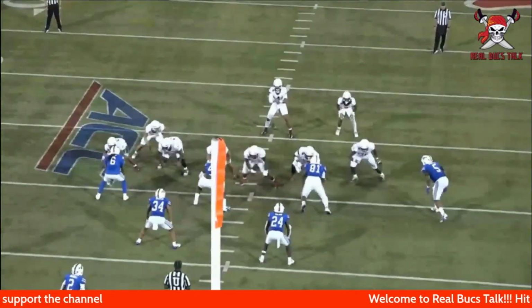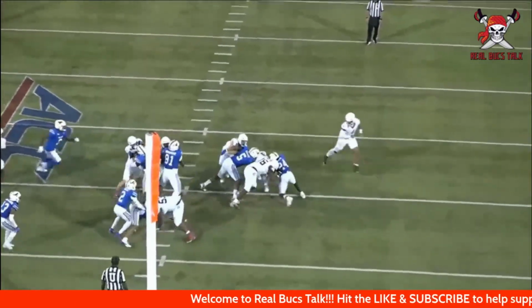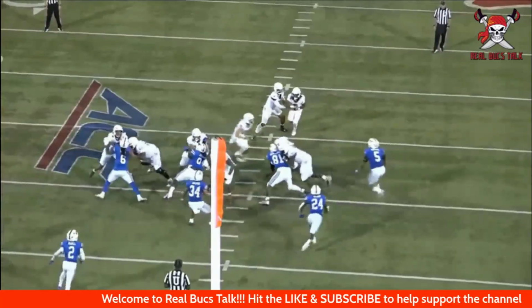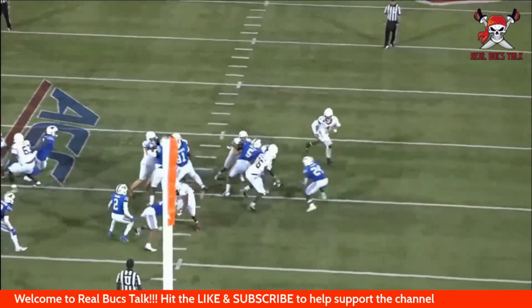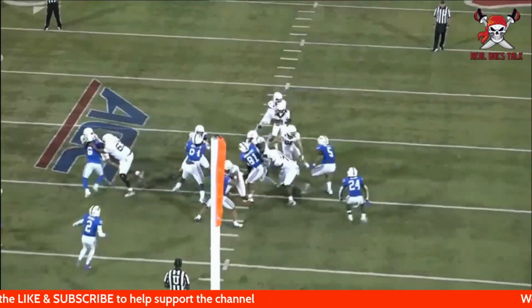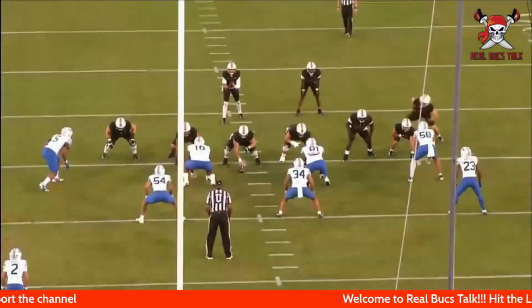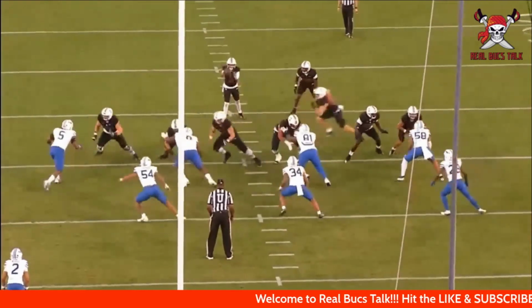But overall, you're going to see a lot of production, a lot of ability to use powerful hands, and just an overall lower center of gravity to maintain your base. Yeah, I think he does really well maintaining his gaps, maintaining that leverage like you're talking about here. Again, just blowing up the pulling blocker and being able to make the tackle.